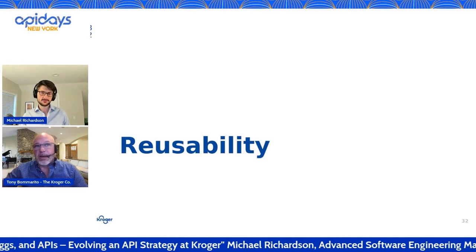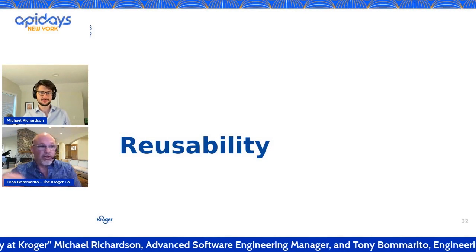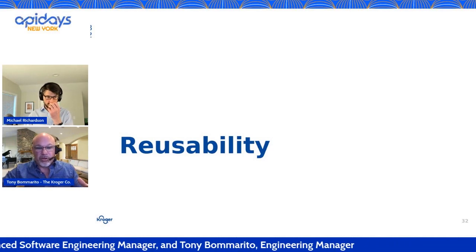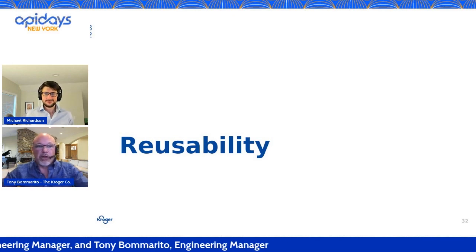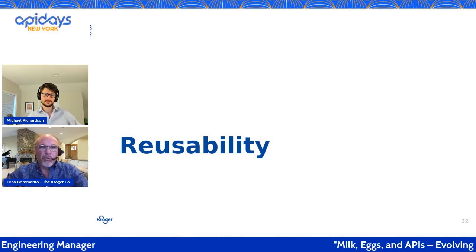If I build a catalog, it can be consumed by external partners, internal partners. It doesn't necessarily have to live with any specific application, and that reusability component is very, very important to our organization.